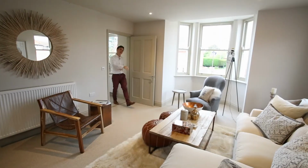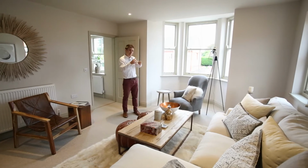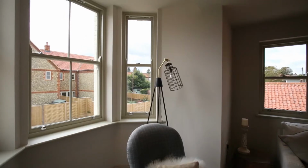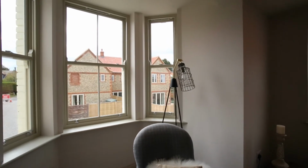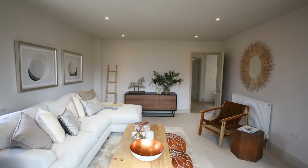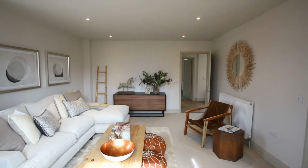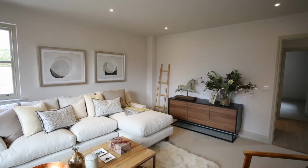Now, across the other side of the hallway we will find this, the living room, and as you can see, some really pleasing symmetrical architecture here. Another bay window to the front certainly helps fill this room with light too. Good ceiling heights, as you'd expect from this period of house. And with those period proportions comes lots of wall space, which means you can really furnish this room as you wish.